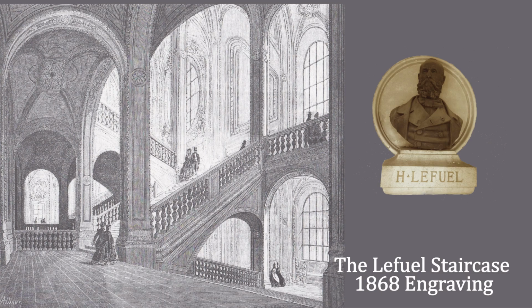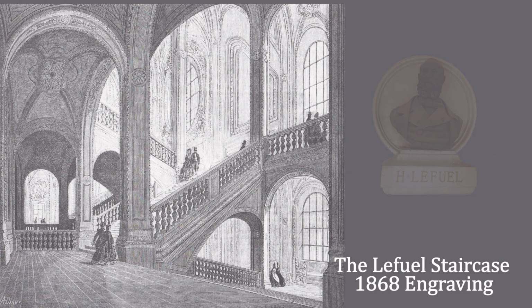This 19th century engraving of the library staircase is not entirely accurate. It's particularly misleading in its scale. The small size of the figures inhabiting it makes the staircase seem much bigger by comparison. Le Fuel, in fact, had less space than usual in which to construct a staircase which was not included in the original plan. He was also constrained in his design by other circumstances.